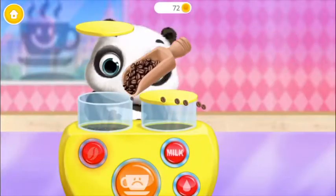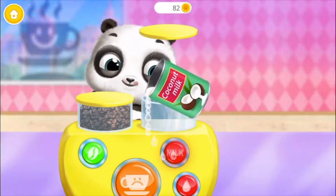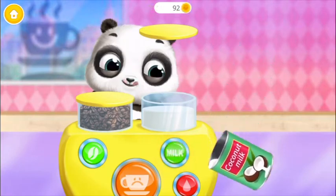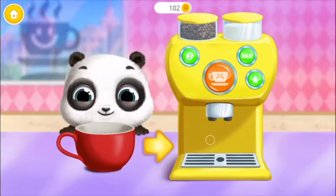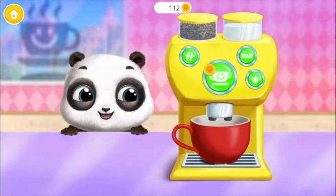Help baby Lou to make coffee. First, put in the coffee. Great! Now add some coconut milk. Can you fill the water tank? Place a cup and turn it on.